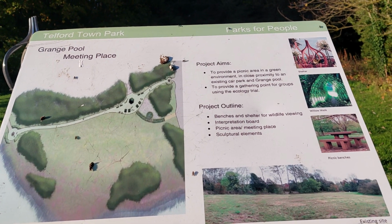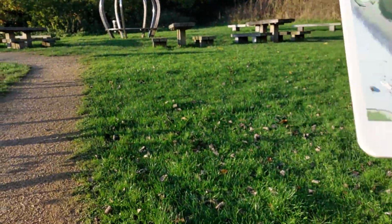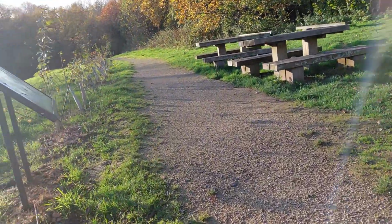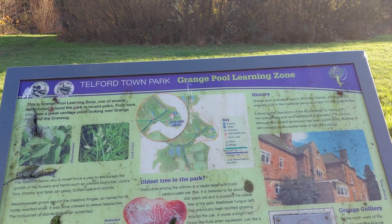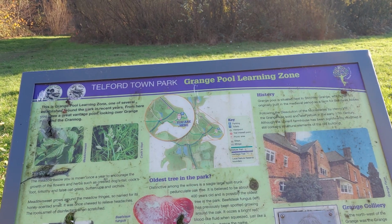Telford Town Park, Grange Pool meeting place. Got a beautiful little picnic area here. And welcome to Grange Pool Learning Zone in Telford Town Park. On that note, I'm going to finish this video here. It has run on for longer than I expected or planned for.